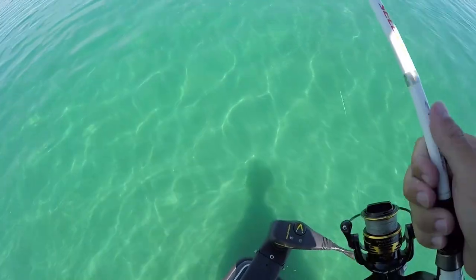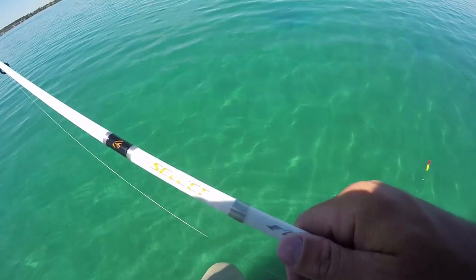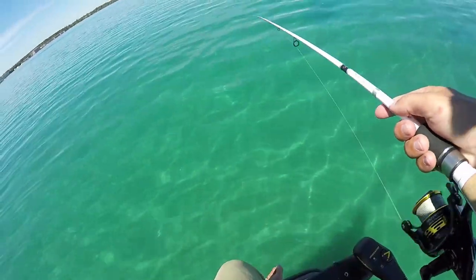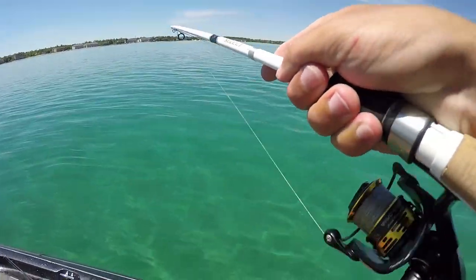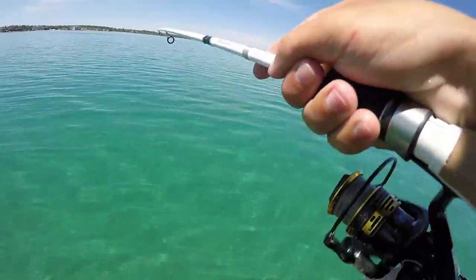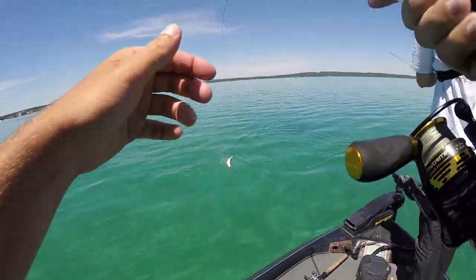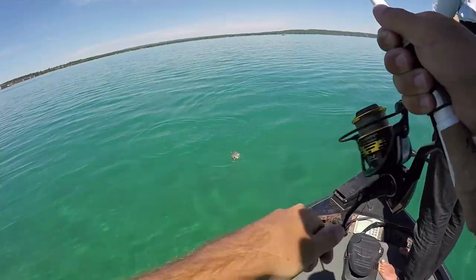Yeah, well, I mean, you're not close enough to this thing at all. Oh, no. Oh, yes! My God. He ate the freaking lettuce. Hooked up. First one of the day. Little male ate the lettuce.